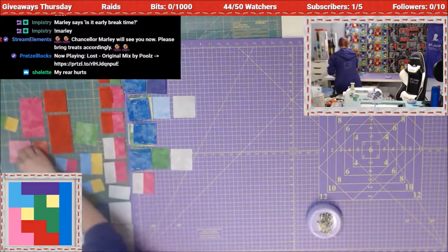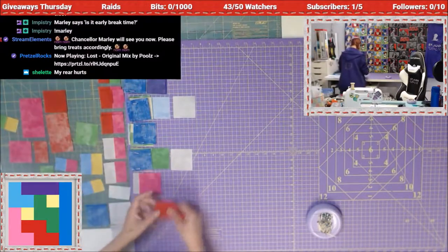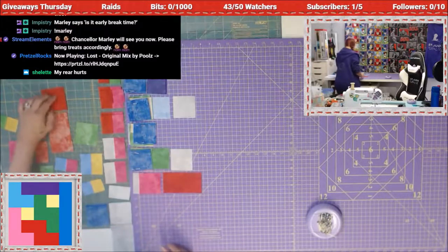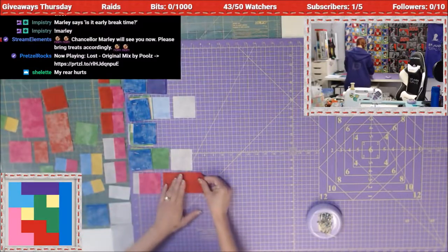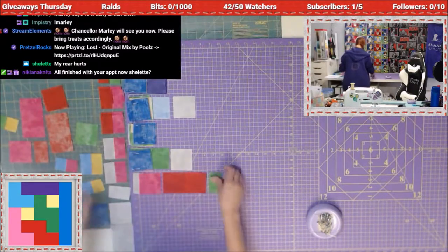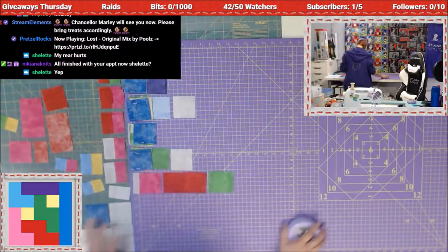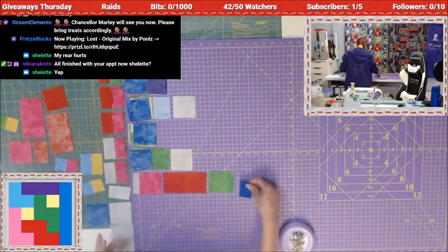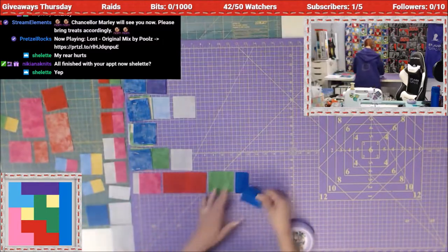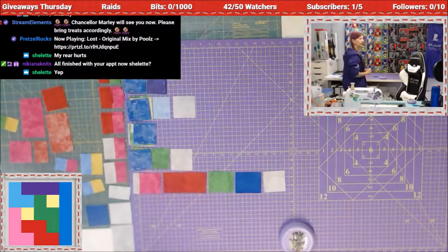And then pink. And red. Red. Green. Green. Blue, blue, and gray. Look at those colors next to each other. Those colors look awesome.